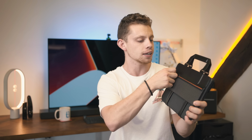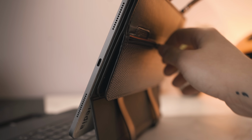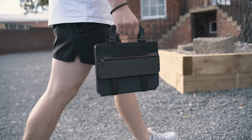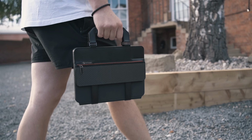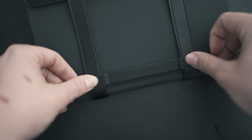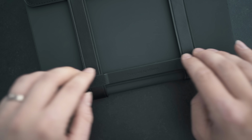It has a little pouch on the back so you can store your everyday stuff for work, your keys and different bits and bobs like that. And it has a little carry handle on it as well, so you can go ahead and take it from your car into your office, and also plenty of protection around it. Should you drop this thing, it's going to be absolutely fine.